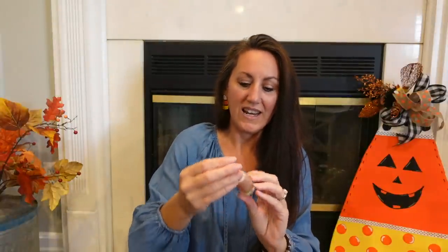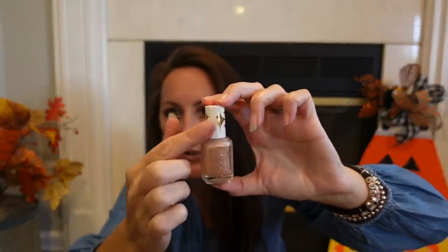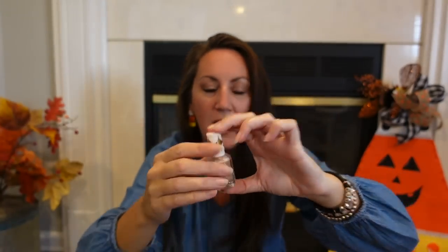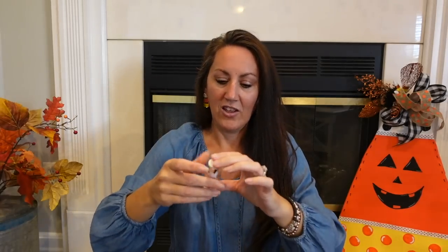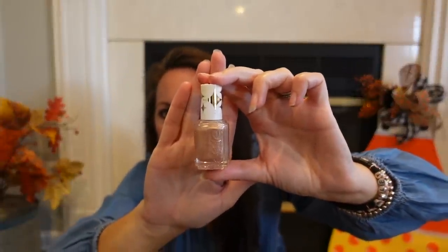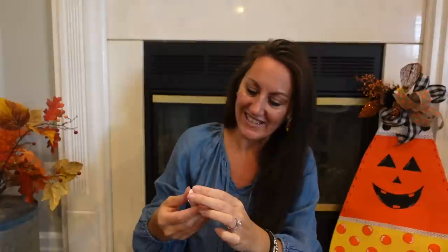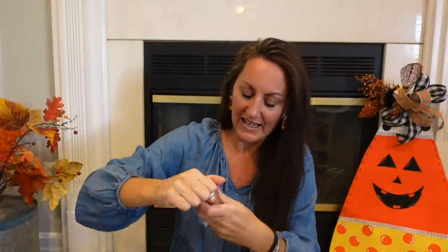So this right here, it's got gold diamonds going across it, but look how beautiful that color is. This color reminds me of my mom. As she got older, she didn't want red nails anymore, so she'd always paint them something like this. But I love this color, it's so pretty.